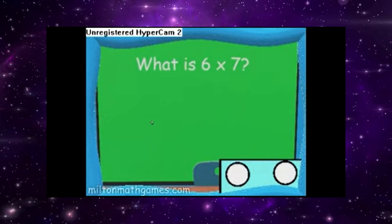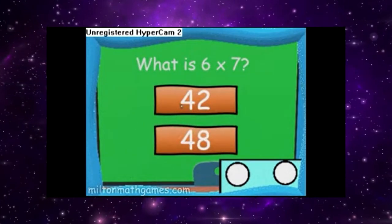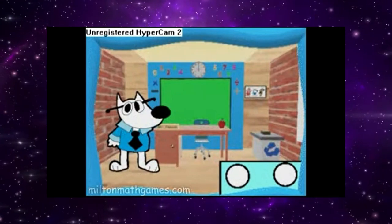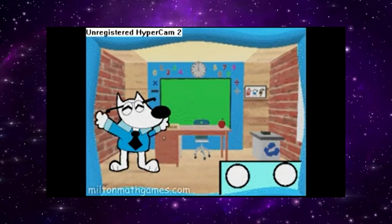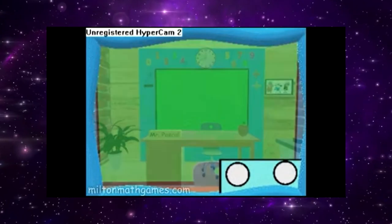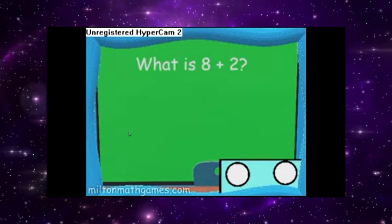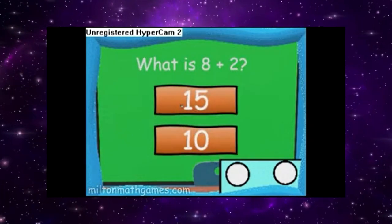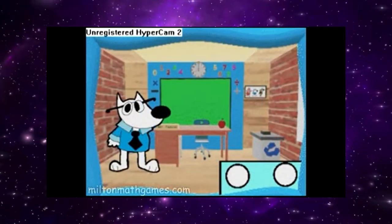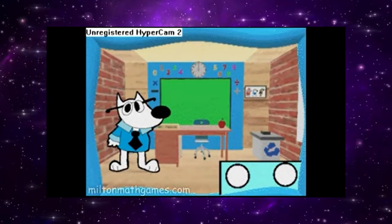What is 6 multiplied by 7? The answer is 42. You've got that problem correct. Let's move on to the next problem. Okay. What is 8 plus 2? The answer is... Congratulations! The answer was 10. Good job. Now, this one might be a tough one.